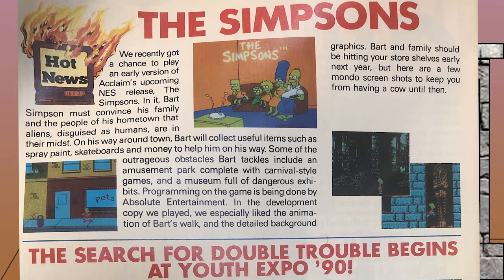And I love this one right here. Of all the screenshots to show people to get them excited for this game, they chose what almost looks like a glitch in the game. I don't know if he's supposed to be in like a dark forest, but what a hideous image to use to try and get people excited. This game's pretty colorful.